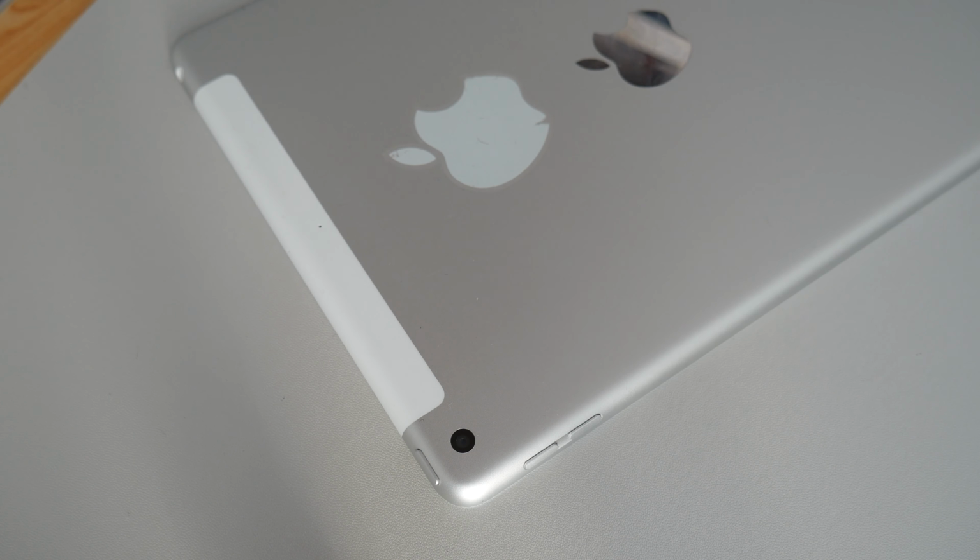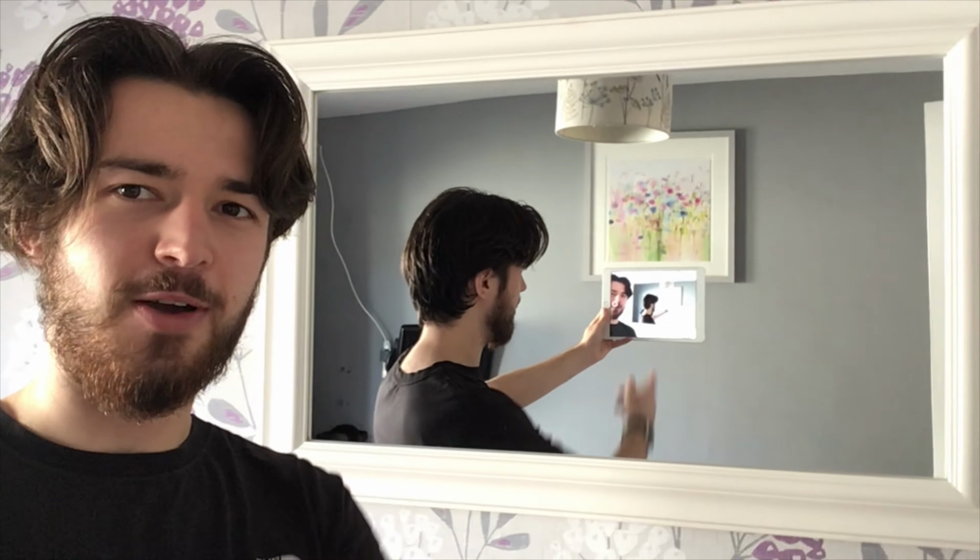There is a 1.2 megapixel front-facing camera, which isn't anything special, but for video calls, FaceTime and that sort of stuff, it is good enough. But if you are taking selfies, you may notice that the quality isn't the best, but it's not the worst. And you're also able to record 720p video from the front-facing camera, which is more than acceptable. You could easily do a video interview or film yourself for a school project or whatever you need, and it's fine.